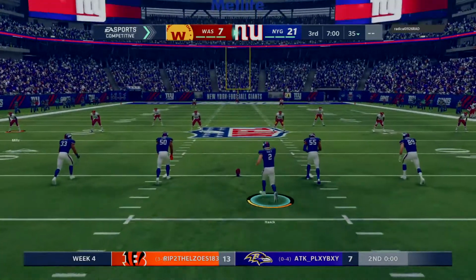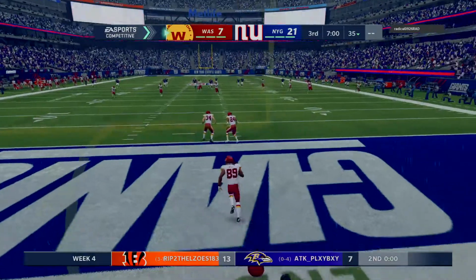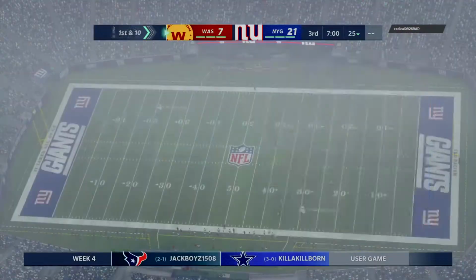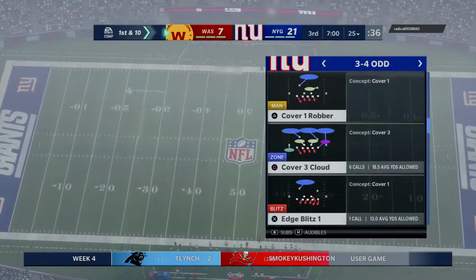Forecast calling for more of the same. The rain set to continue as we are underway in the second half. Looking into the raindrops, and he muffs it. And they will not get a chance to return this one as it's through the end zone for a touchback.